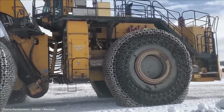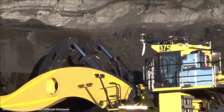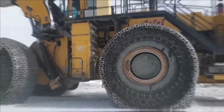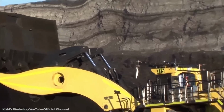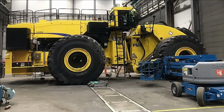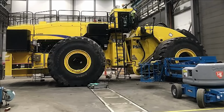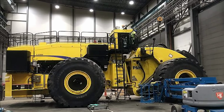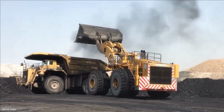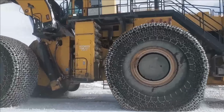The L2350 weighs 260 tons and is powered by a Cummins turbocharged aftercooled diesel engine that produces a maximum of 2,300 horsepower. It is important to note that the bucket of the L2350 can hold up to 53 cubic yards or 40.5 cubic meters, which means that when it is combined with the powerful engine, it has the ability to lift loads up to 80 tons to a height of 24 feet or 7.3 meters, as well as to reach a distance of up to 11.5 feet or 3 meters.